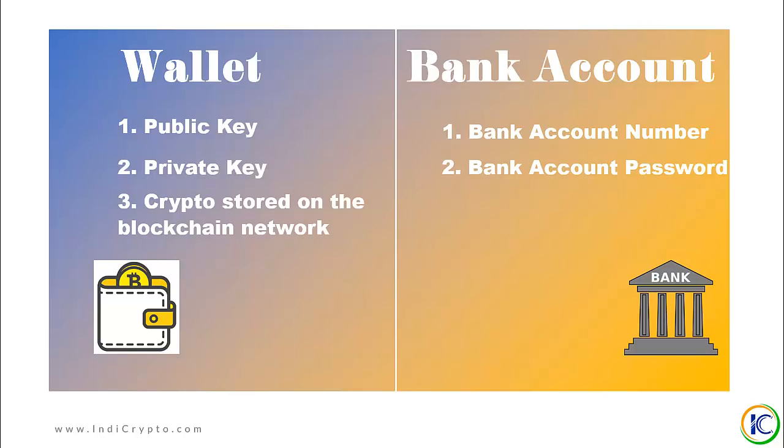So in the wallet, the cryptos are actually not stored in the wallet itself.